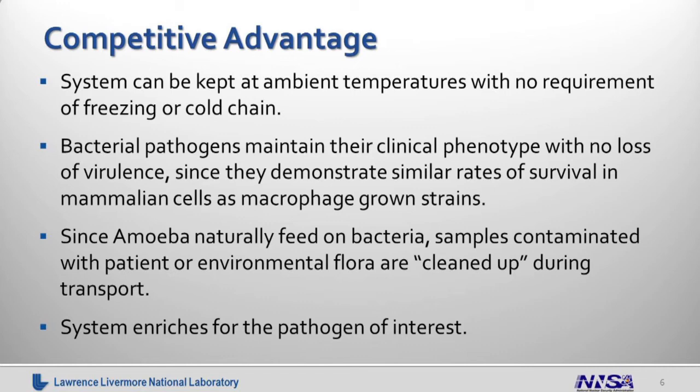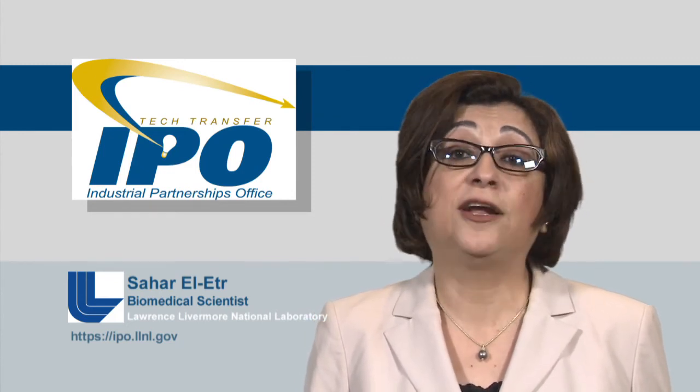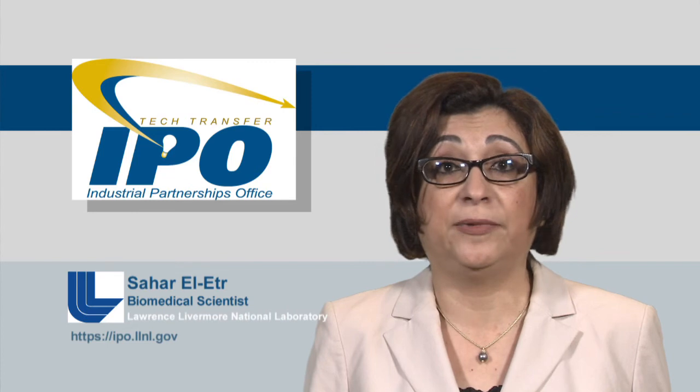Now, since amoeba only feeds on bacteria, samples that are contaminated with patient or environmental flora are actually cleaned up during your transport, which is a bonus we were not thinking of when we developed this. And the system actually enriches for your pathogen of interest because it replicates very well within the amoeba.